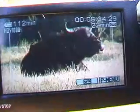Check him out. He's got oxpeckers. Those are the birds all over his nose. And you can see why these males are so pissed off all the time.